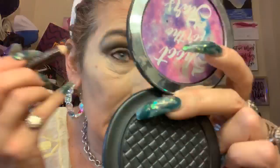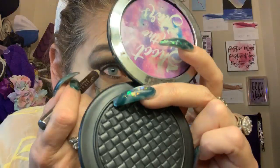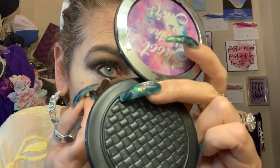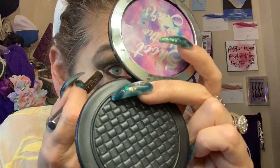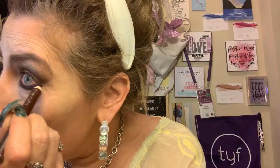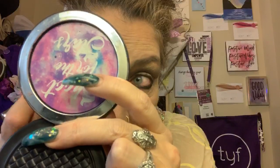Okay, so I just did my upper and my lower waterline. Now I'm going to take this dark brown and do below my waterline and make it kind of a smoky look. Look how dark that is. We're going to do the other side. Nice and thick. It's going to look like black, but it is brown. Trust me when I tell you. You're gonna see every crinkle and wrinkle that I have, but that's okay.